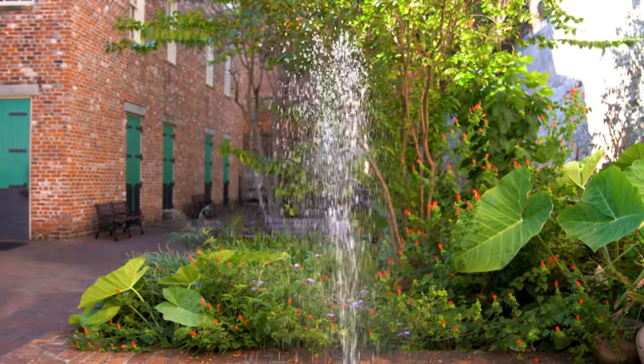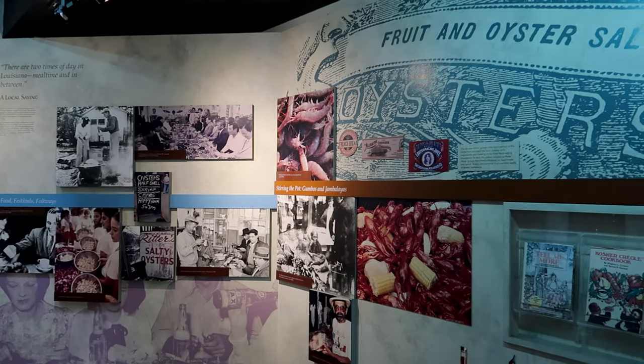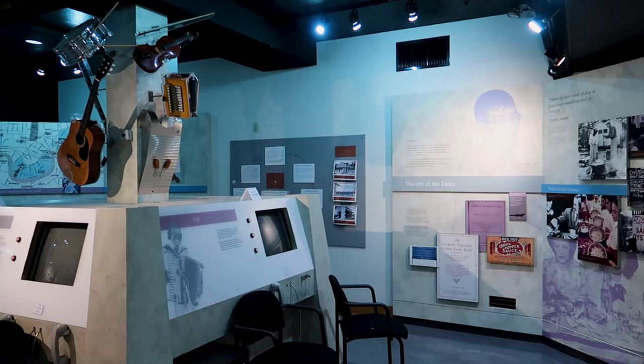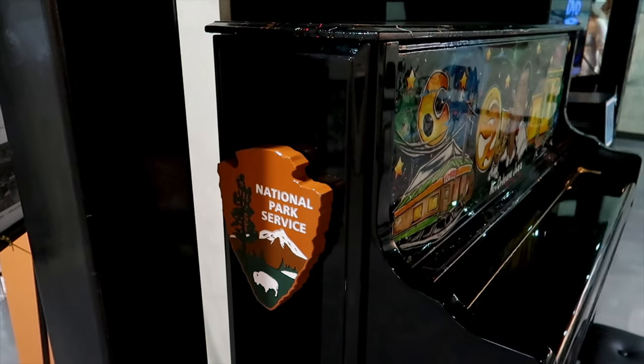Jean Lafitte National Historical Park and Preserve is one national park unit, but it consists of six separate sites. It preserves the natural and cultural resources of Louisiana's Mississippi River Delta region and was named after the French pirate Jean Lafitte.